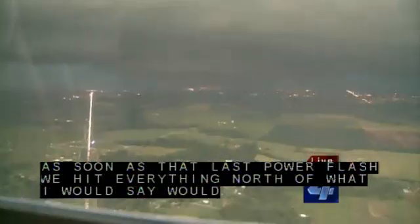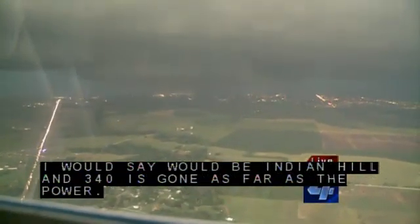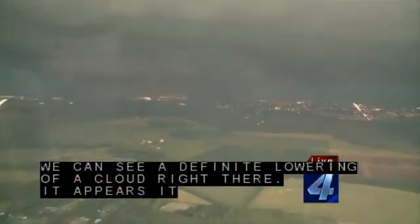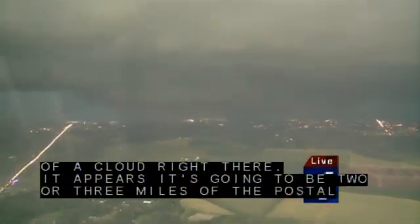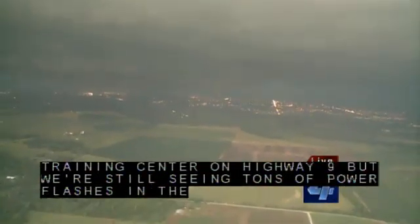We can see a definite lowering of the cloud right there. It appears it's going to be just 2 or 3 miles north of the Postal Training Center there, which is on Highway 9. But we're still seeing tons of power flashes in the same area. It's almost like, if it is a tornado on the ground, it's kind of stalled out and just sitting there ripping and grinding that whole area.